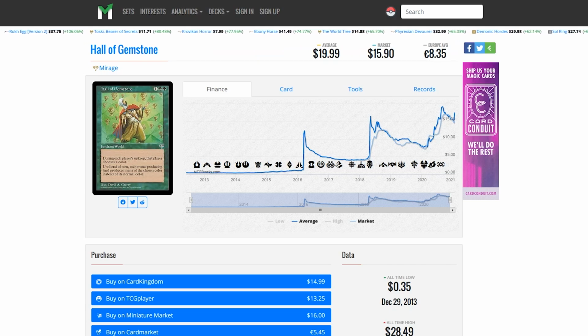It is absolutely oppressive in mono green decks. For 3 mana, we're getting an enchantment that says during each player's upkeep, that player chooses a color. And until end of turn, each mana producing land produces only that chosen color instead of its normal color. Now, obviously, this is fantastic in mono green decks. You just always choose green, and everybody else only has green mana to spend. But even on their turns, they have to choose one particular color. So against any opponent who's not playing a monocolored deck, Hall of Gemstones is extremely oppressive.